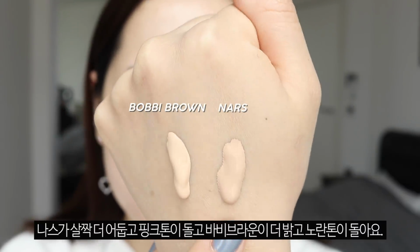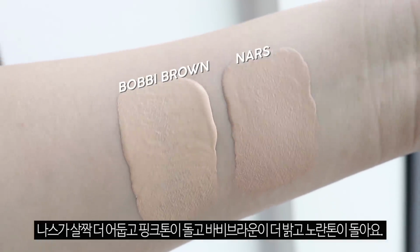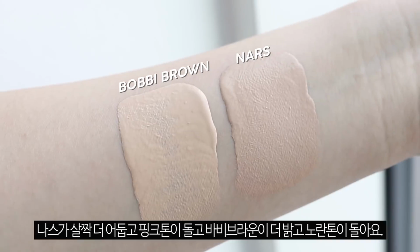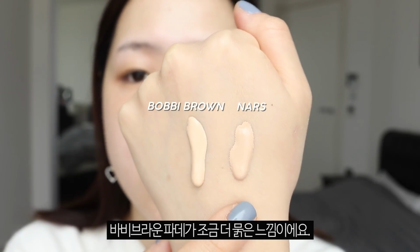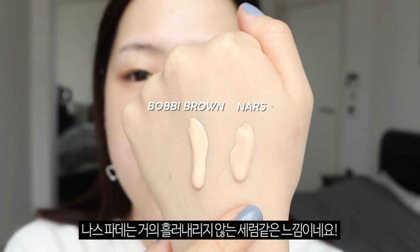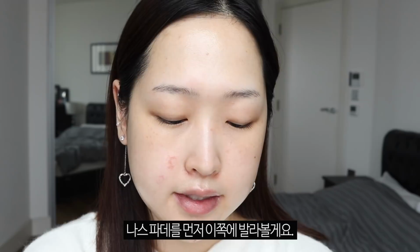And the NARS one seems slightly darker and on the pinkier side, and the Bobbi Brown one is obviously lighter and more yellowy. And it seems like the Bobbi Brown one is slightly more runny than the NARS one. This one seems more like a serum. So I'll take the NARS one first on this side of my face.